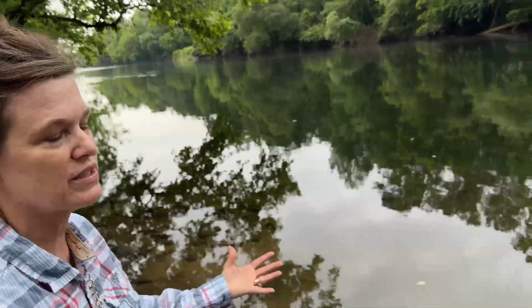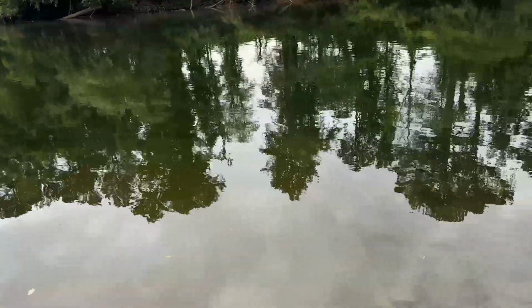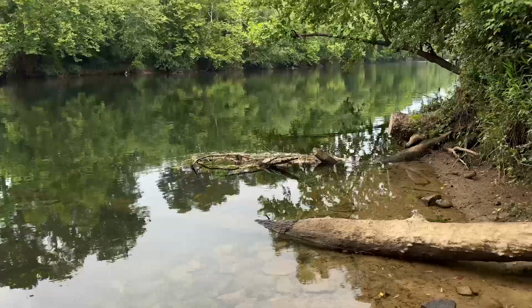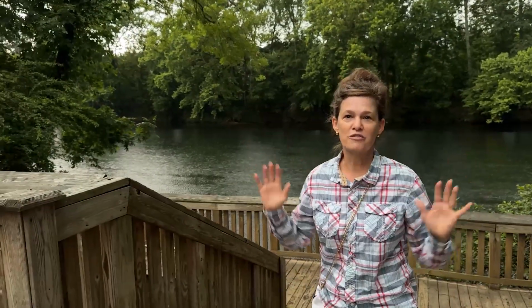And you're not going to believe this. It's a cooler day today, about 10 degrees cooler, and it's this real cool breeze just coming off this water. It is so peaceful. This has been so phenomenal.